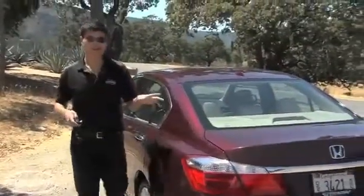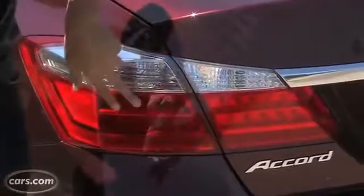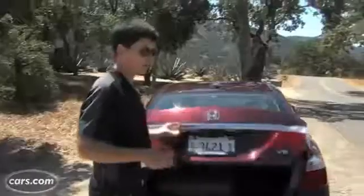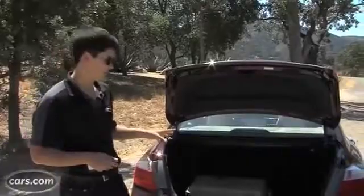Let's go around back. There's more that's different back here, including these taillights, which have been reshaped. I actually really like them. They're more classier designed than the last Accord's kind of robotic-looking taillights. Despite the shorter size, trunk volume is up a cubic foot. It's now close to 16 cubic feet. It's pretty competitive with the segment.